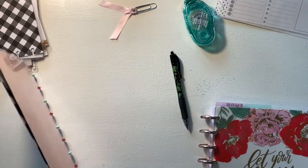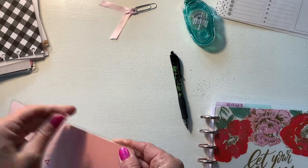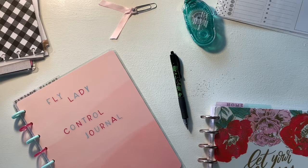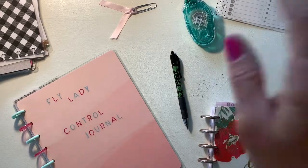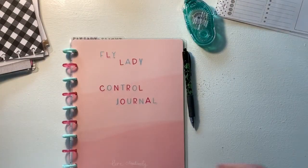I'm going to be kind of futzing around with the camera a little bit for a minute because I'm not quite sure. I'm going to get this set up so you can see what I'm doing. Hopefully here in just a second. Okay. I've got stuff everywhere.